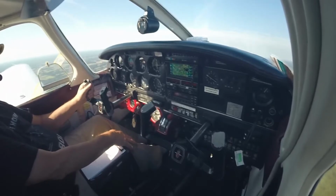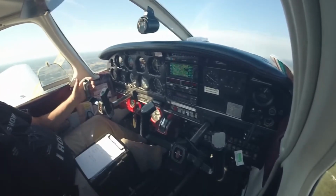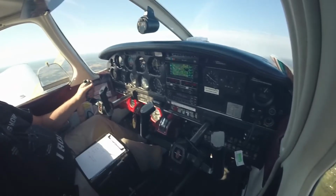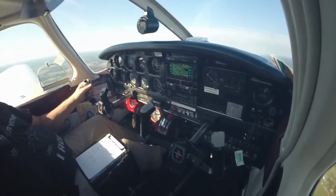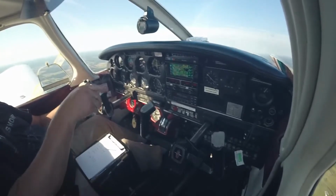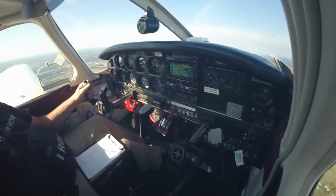I'm at 1600, climbing for 2300. Climbing at about 90. Actually gonna drop the nose. Actually, I'm about 95. I'm gonna drop the nose just a little bit, keep the engine cool. We're still climbing 600 feet a minute, and we're pretty much tracking on course.